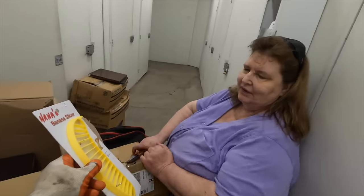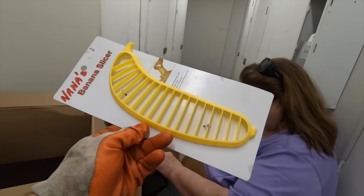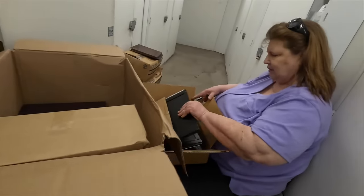Look, this is a banana slicer. Have you seen one of those before? No, but I love it. It is a banana slicer, a brand new one. What are these? You slice a banana.